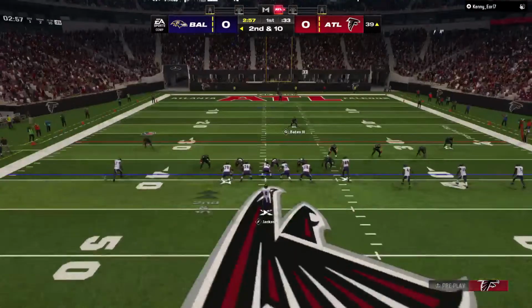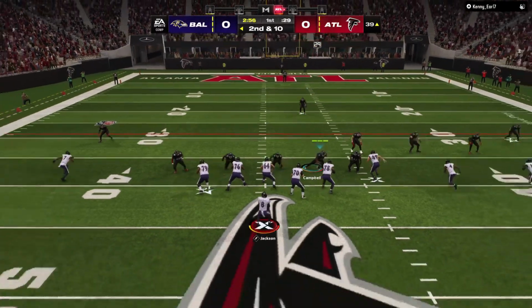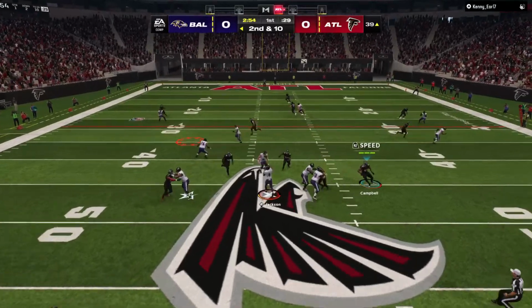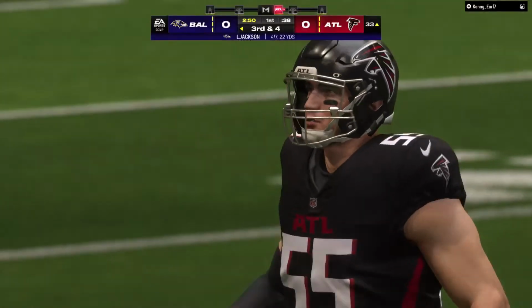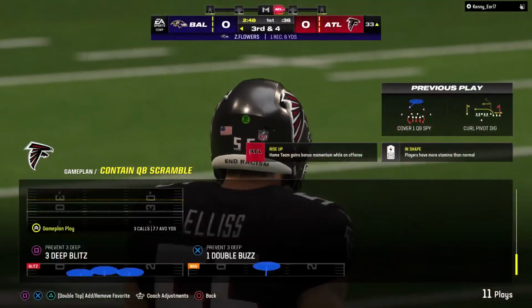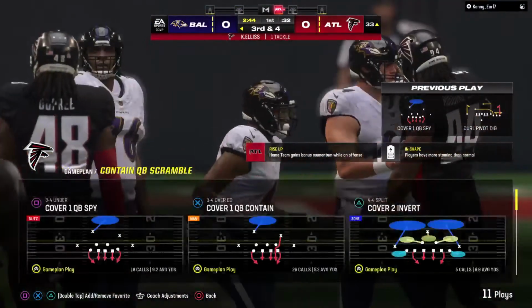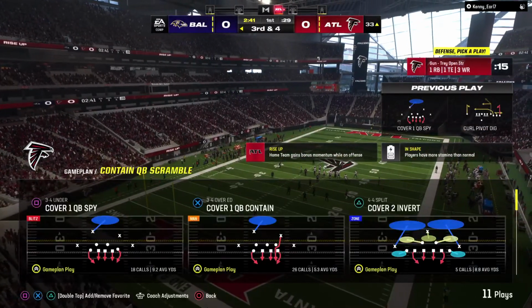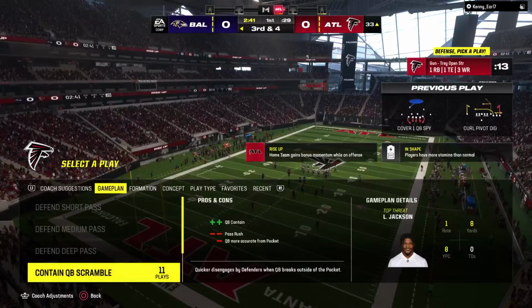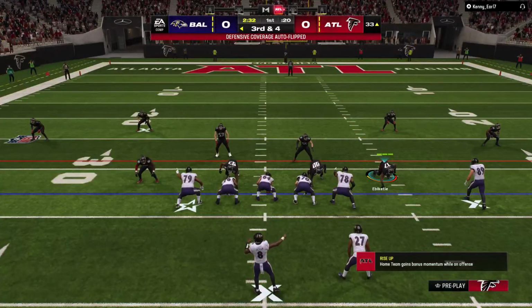2nd and 10. To throw again is Jackson. That's complete. It's Zay Flowers with it. They get 6. That'll leave them with 3rd and 4. And the pocket's been protected pretty good here so far in the opening drive. Well, let's talk about confidence in runners and catchers and quarterbacks. How about the protection detail? They're not allowing anyone near the guy throwing the football. This now a 3rd and 4.